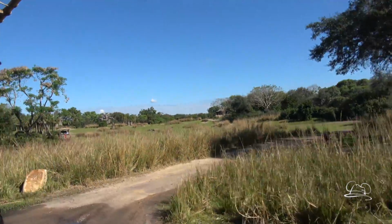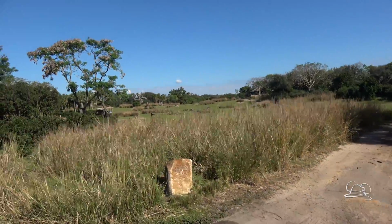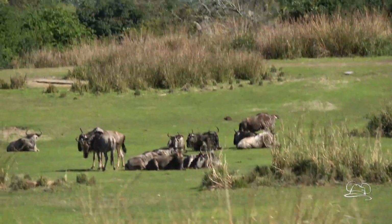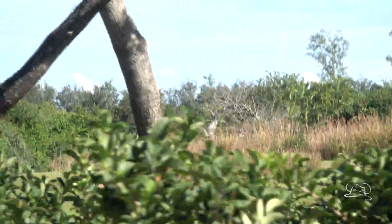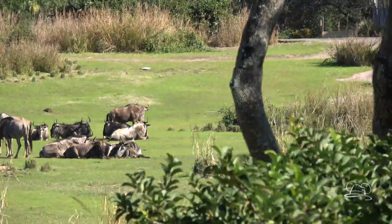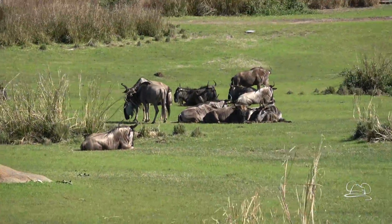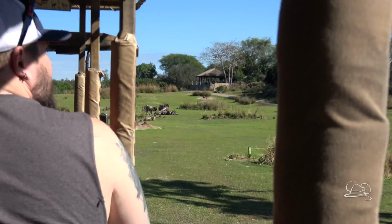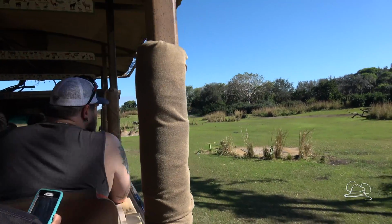Now just over there to the right-hand side, you can see there are some white-bearded wildebeest. Now that's actually an Afrikaans word. It means wild beast. They have a wild beastly look with their black faces and their horns. So there you go, you can see the wildebeest here.